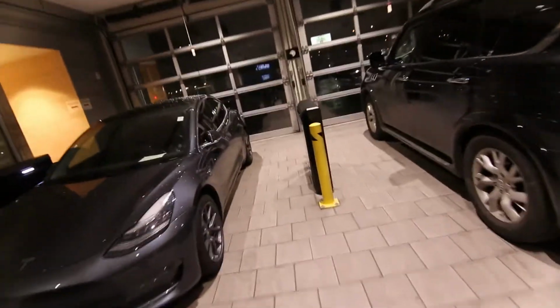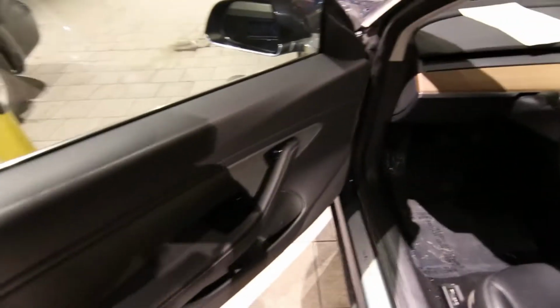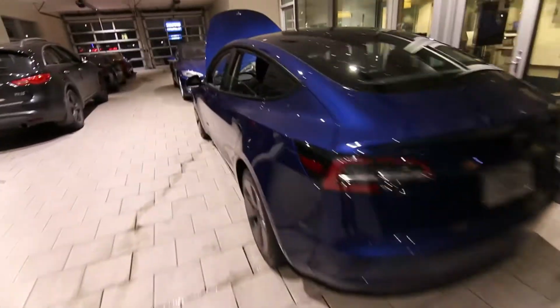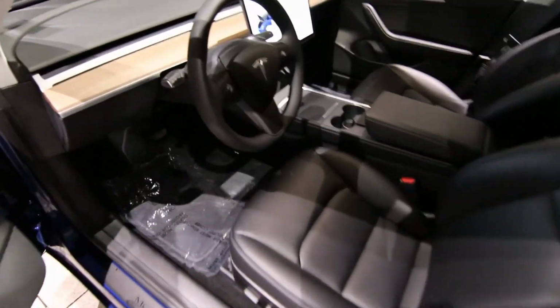All right, so let's take a look at this 2019 standard range, and you can kind of see the differences as the interior goes. You can see this has the older design on the interior. We don't have the wood strip that comes over here. See, a little bit fancier. Fit and finish feels a little bit nicer. It is just amazing how these improvements are coming along so fast with Tesla.